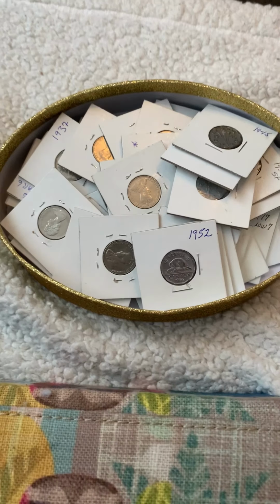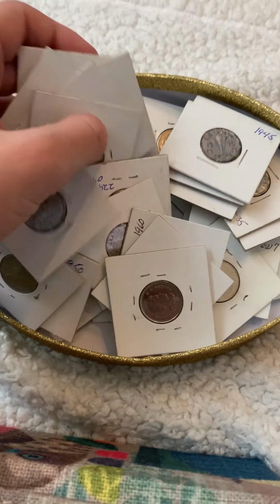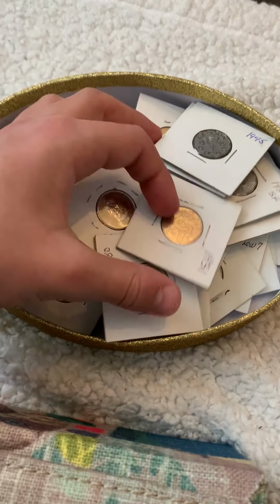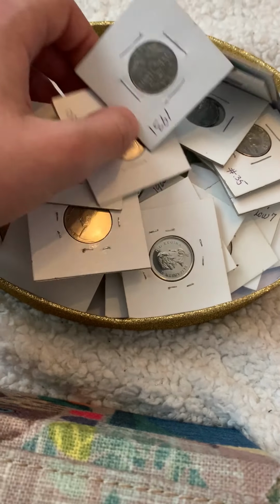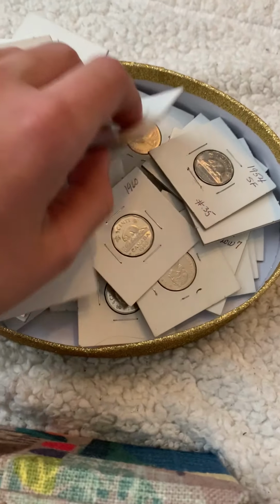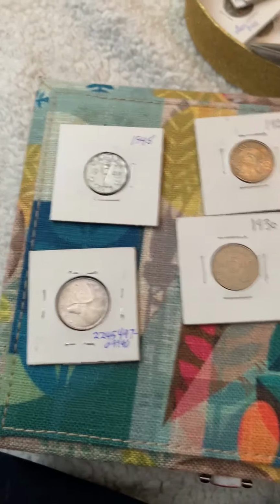Very cool. I have these 5 cent coins from 1922 all the way to 2021. I'm not going to review all of them. I'll just show you a little bit. So these are just some of them.